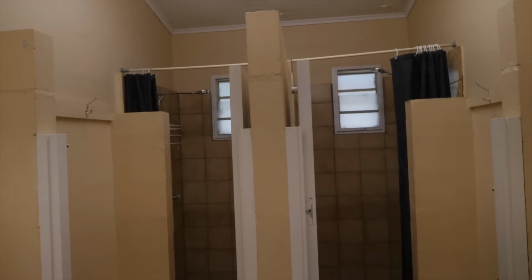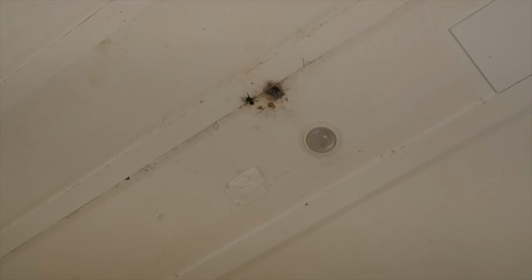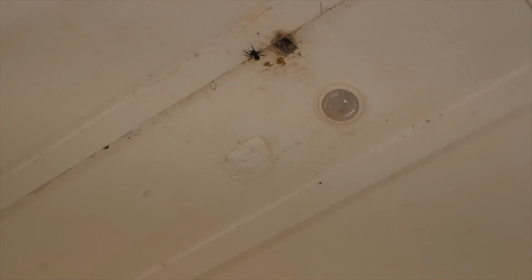Toilets and a couple... Oh, shivers! Holy crap! Look, there we go. I'm not going to be in here for long. Can you see that? Oh my gosh, man! I'm out of here. I don't do spiders. I do not do spiders well.